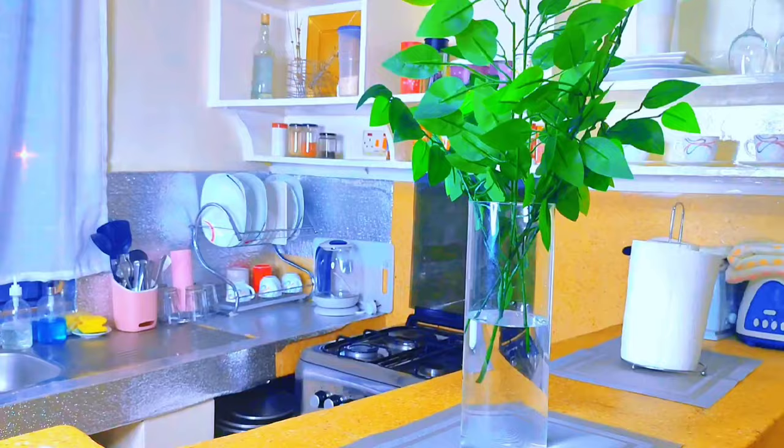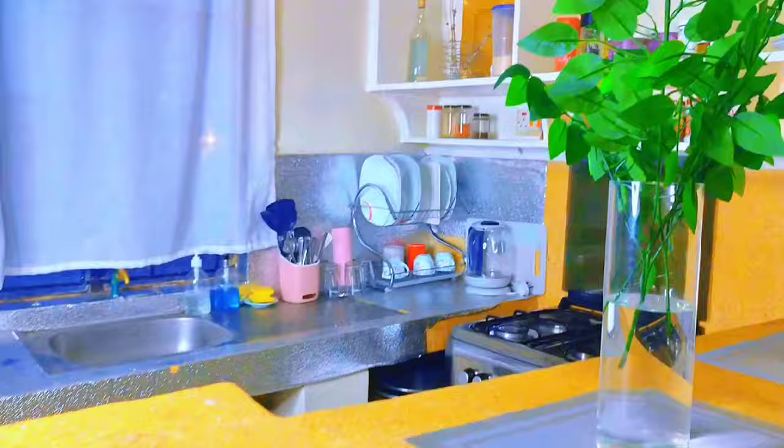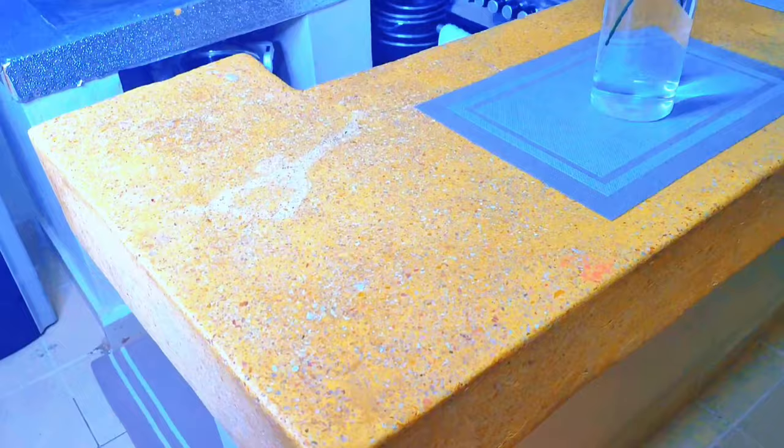Without forgetting, guys, as you can see, we have that lovely plant. Yes, I wanted to add a touch of green to my kitchen area. That's why you can see the vase there with the green flowers. Actually, it's an artificial plant. It's only that I didn't get fresh flowers. That's why I have it there. At least you can see it brings in some aesthetics for that space.